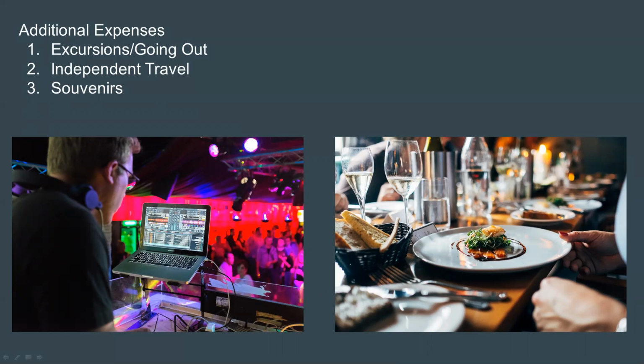Also, almost every city has some sort of reduced price ticket if you see more than one attraction or if you buy your admission online. This can be found out by just Googling or going to the city's tourism website.